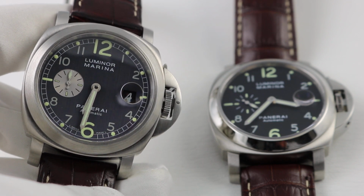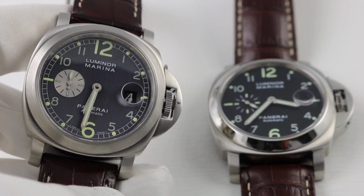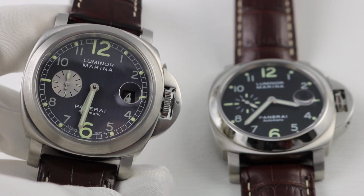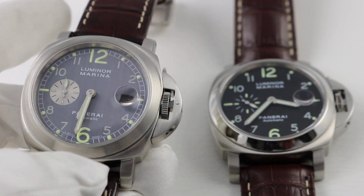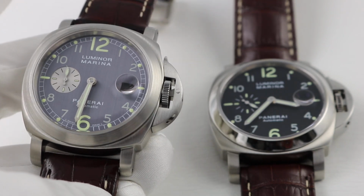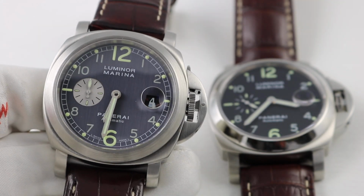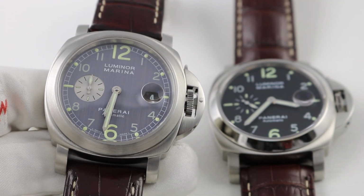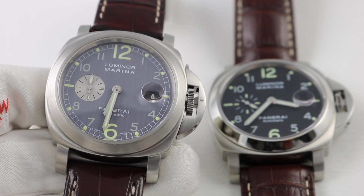Also, one of the things I really love about the PAM 86 is that it features an all stainless steel, satin brushed finish case. Almost that it could be mistaken for titanium, except that titanium is so much darker when it's brushed. This watch has a much more shimmery finish. It is all brushed, so it's got a matte finish, but because it's stainless steel and not titanium, it's a much brighter metal. This was the only 44mm watch that they made that featured an all brushed case and bezel.